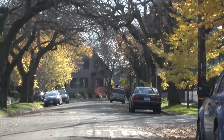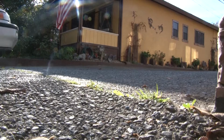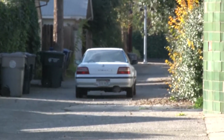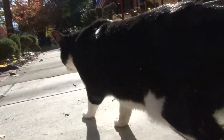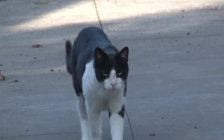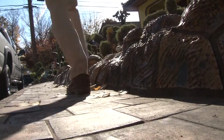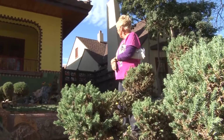One of Sacramento's oldest art galleries is hidden in plain sight. The entrance is a neatly paved alleyway, and the admission will only cost you a quick pet by the exhibit's ticket taker. This is normally a self-guided tour, but today the artist is home.